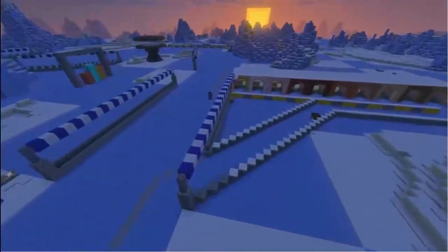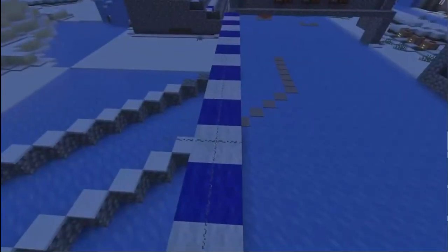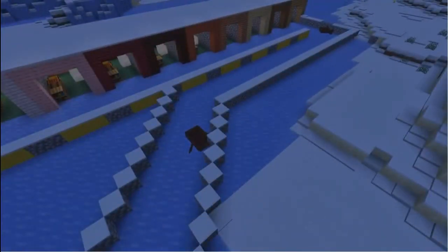Very entertaining qualifying session, I gotta say. So, if everyone could delete their boats that are in the pit lane. And so the grid order for the race.